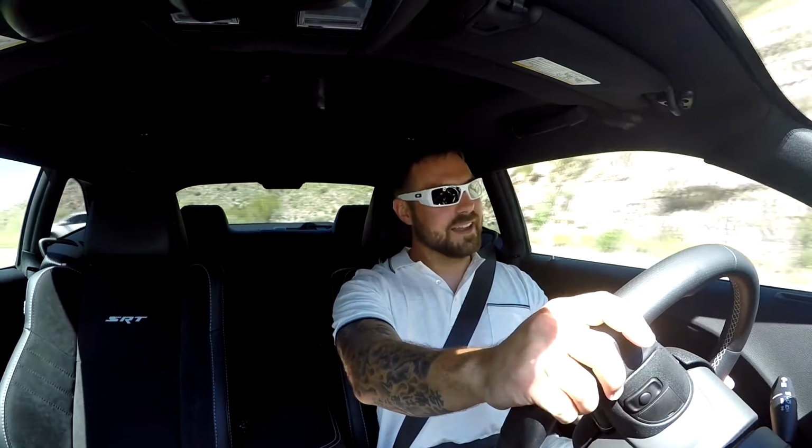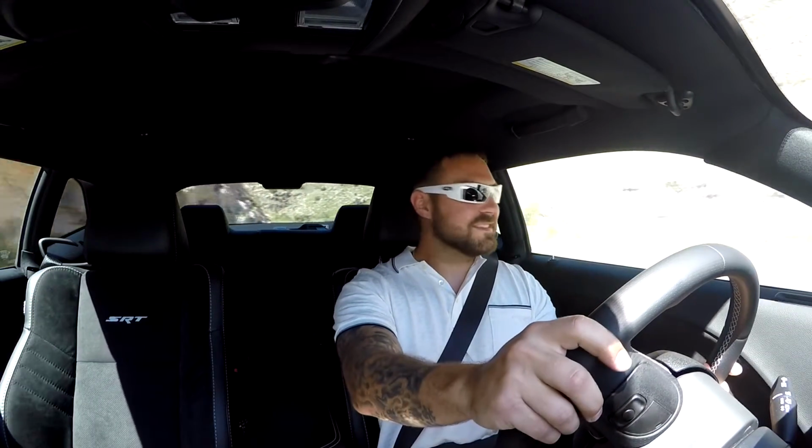Most people don't think this car is something that can turn. I see so many reviews and so many comments on this car going, well, it can go straight, and that's about it. No, it can do more. Is it the best at it? No. Is it the best at going straight? No. It does everything as far as performance-wise and driving-wise very well, and it's a very fun car to drive.